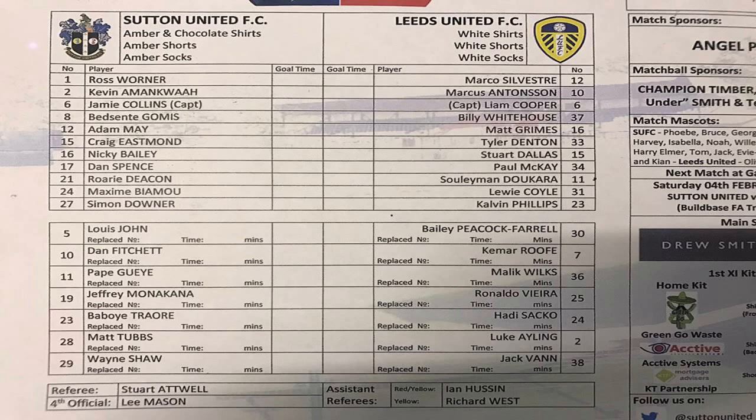And Leeds about to make a substitution. Leeds are wanting to send on Hadi Saka, who's back from injury on the bench, checked over by fourth official Lee Mason. Adam May requiring some treatment in the interim, and Stuart Dallas is the player going off for Leeds. So no surprise that Gary Monk's looked straight to his bench for Saka to come on.